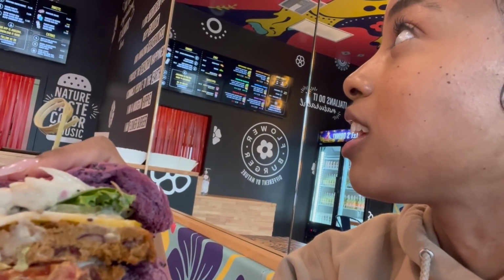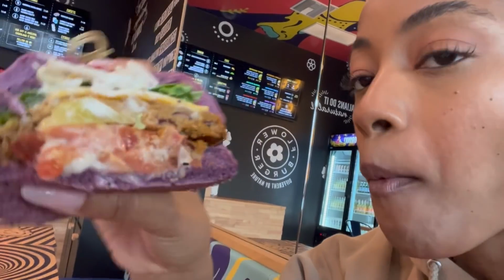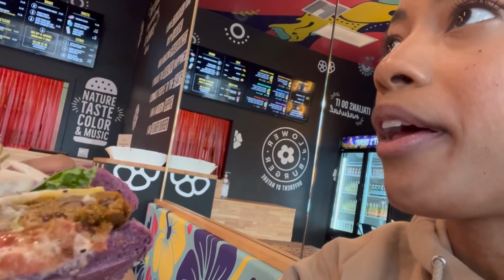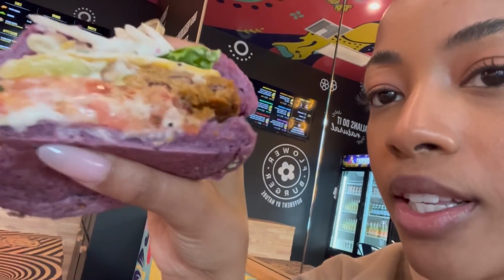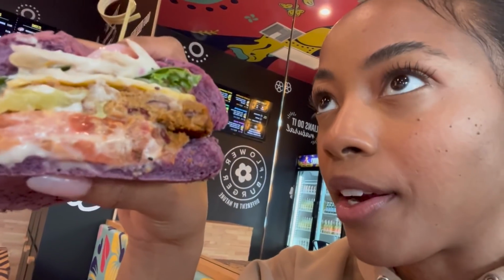And I'd suggest getting the patatas buenas because it comes with like two of the sauces on top. It's so good. And the bun is like nice and fluffy. And no, it doesn't taste like anything. It's like good bread. I'm obsessed. I'm obsessed with this place. I cannot believe I haven't been here before.